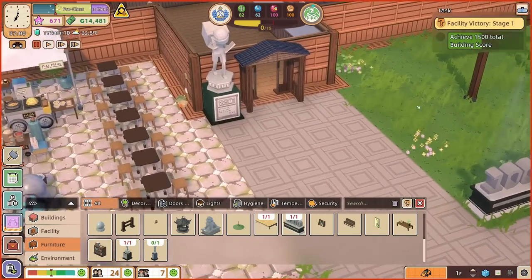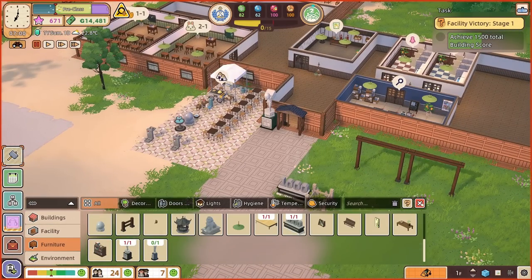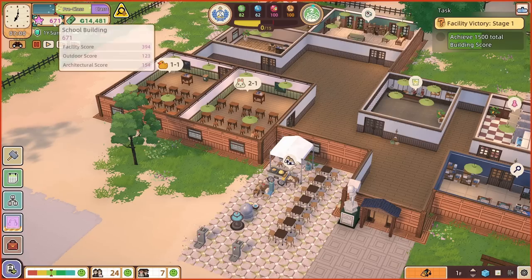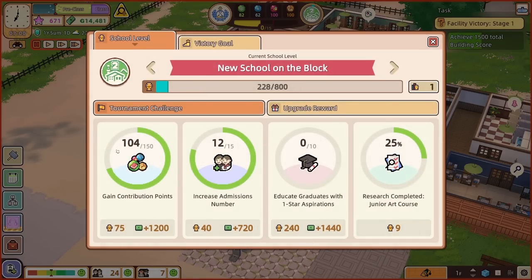Okay. A lovely, fancy statue. 671 prettification points now, whatever they're called. I don't know what they are. School building score or something. But it's essentially how pretty it all looks, which is lovely. And then what do we need for this? Contribution points. We'll get some of those from just playing the game and the students learning stuff. Another three people means we can claim that little reward.